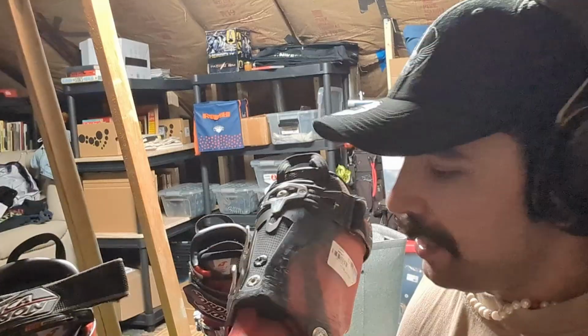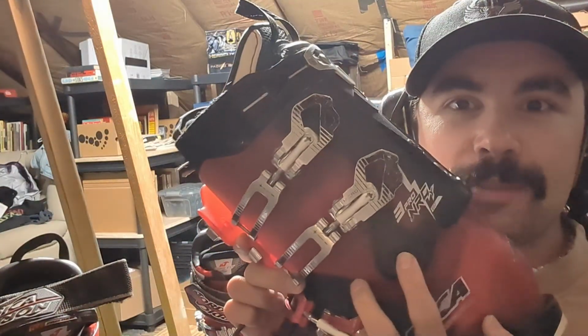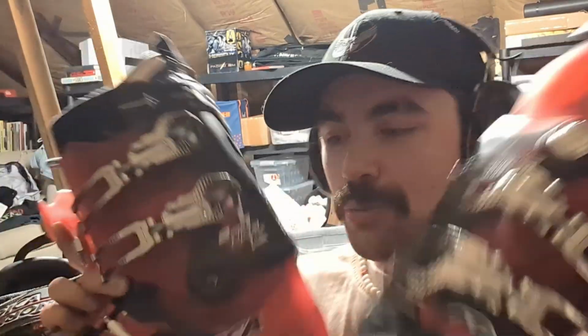Additionally, these are side crank, so you can adjust them on the side. The side of this boot came off, and I've got a brand new one right there, boom, and we're going to swap those over.